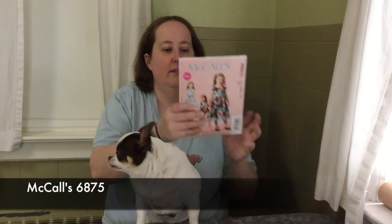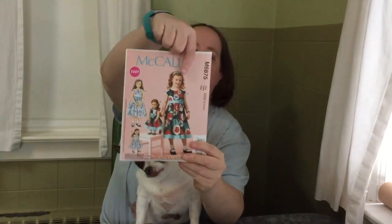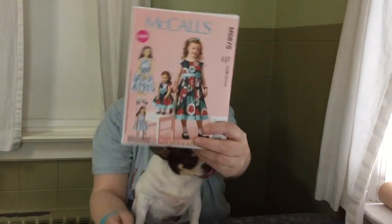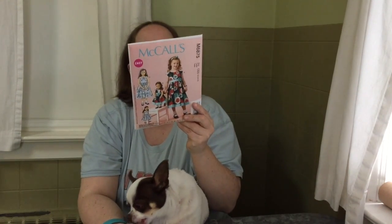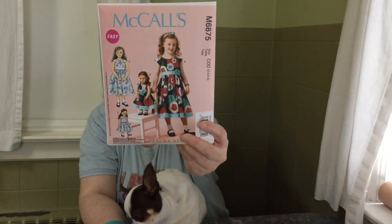The first one is like a Dolly and Me set. It's by Laura Ashley. It is McCall's 6875. I like this one. Don't mind my injury. I'm not a fan of the bow on that one, so I would probably only make view B, which is the one that's on the actual girl.